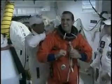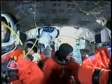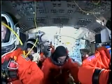The white room attaches to the side of the orbiter. This is a view from the middeck. And Rick Mastracchio, he's one of the last guys to get in as mission specialist number 2.